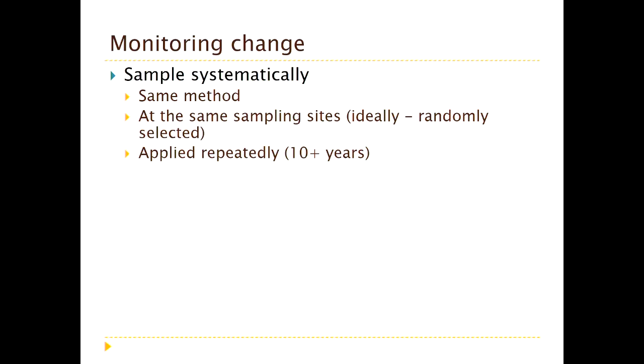Okay, well, if you want to know about how things are changing, then obviously the best thing to do is sample systematically. So if you can apply the same method of sampling fauna and flora, apply it repeatedly at the same sites over a long period of time, then you get good, statistically robust data to show that things have changed.